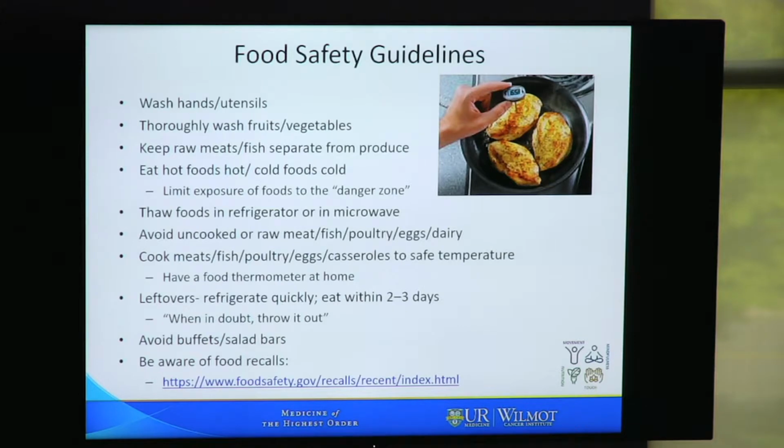Avoid uncooked or raw or undercooked meat, fish, poultry, eggs, and dairy. This translates to avoiding rare steak, raw sushi, and runny egg yolks that you might find with something like a poached egg. You also don't want to consume raw or unpasteurized milk or other dairy products. You want to cook meat, fish, poultry, eggs, and casseroles to a safe temperature. And you might want to actually have a thermometer at home to check the temperature of your meats. Leftovers should be refrigerated quickly, not left out for hours, and should be eaten within several days. If you don't think you're going to eat it in several days, you may prefer to freeze it, and it will keep longer in the freezer. And a good rule of thumb is, when in doubt, throw it out.